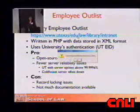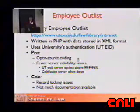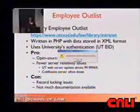And the other thing that's kind of interesting is that there's not much documentation for doing PHP in it. So a lot of this, this is lovely. Looks like it's a little less than 99.9.